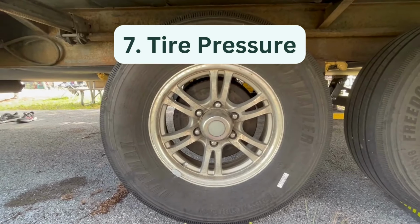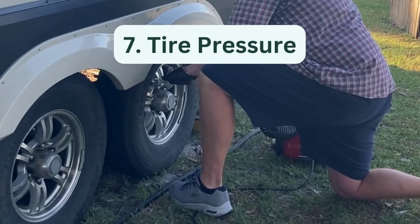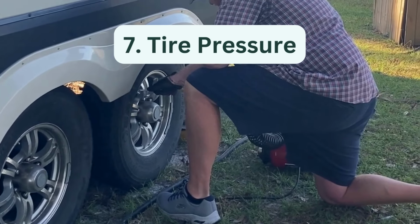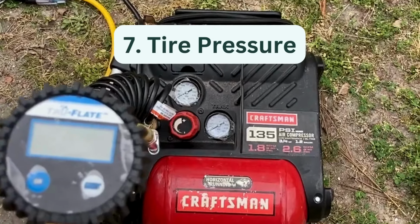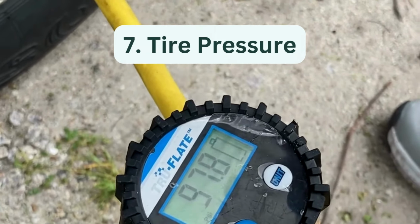Checking your tire pressure before every trip is crucial for safe RV travel days. To ensure you never have issues, travel with an air compressor so you can adjust the pressure before moving your RV, and use a tire pressure monitoring system to monitor pressure during your drive.